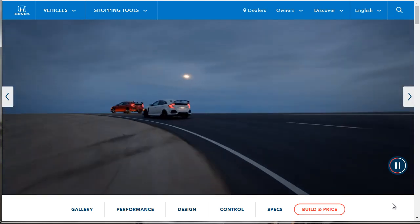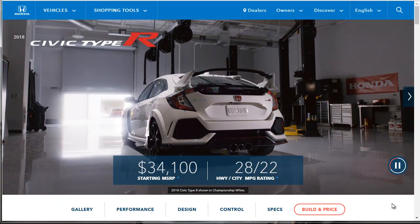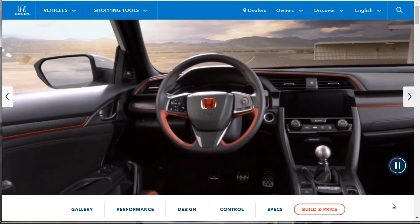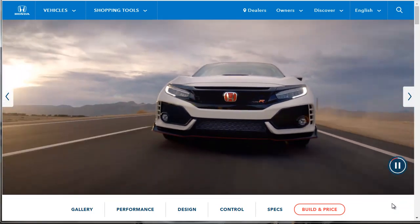We're going to build out price, spec, option a 2018 Honda Civic Type R. I mean, look at this thing. It's incredible. We've all heard about it. Anybody who's watching this video 9 times out of 10 is a car person. We know about this Honda Civic Type R. Let's dig into it, right?